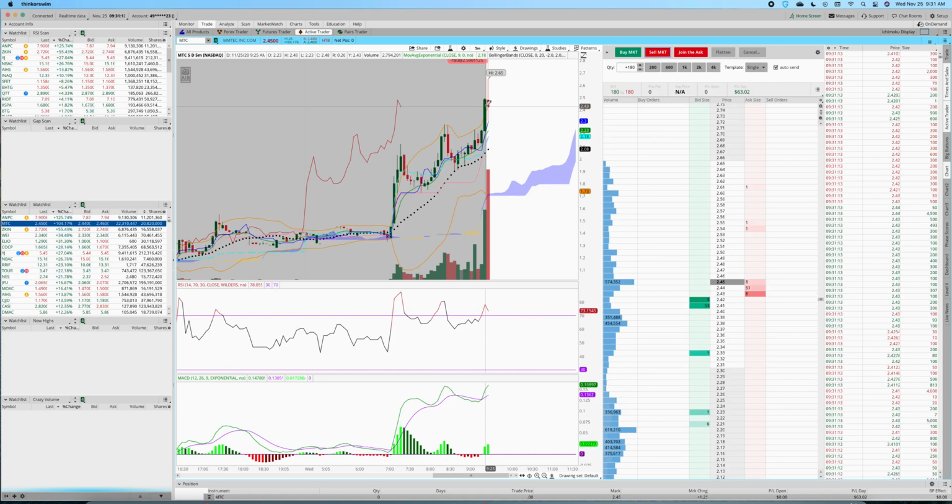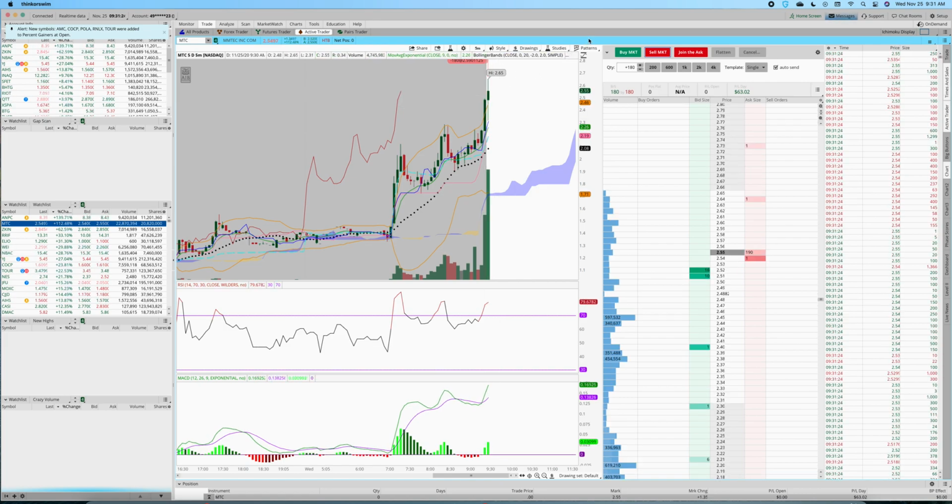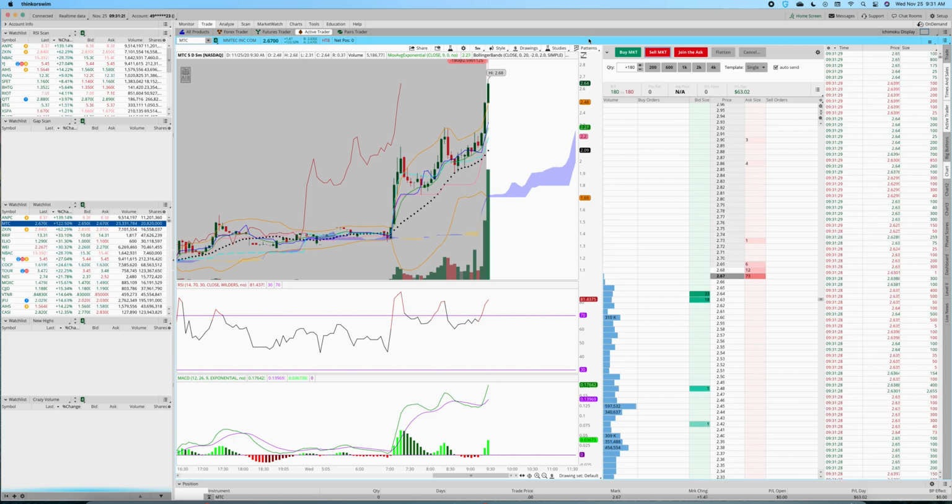I'm trying to log in my large account. It's not letting me log in right now. Let me see. There we go, in my large account. So right now you look at it, it's pulling back, right? It's pulling back on a small little pullback. However, it's about to pop this $3 mark at any moment.